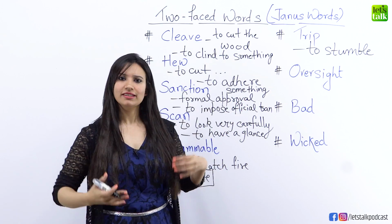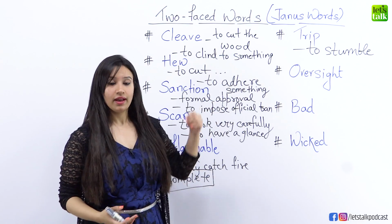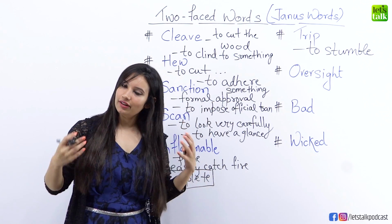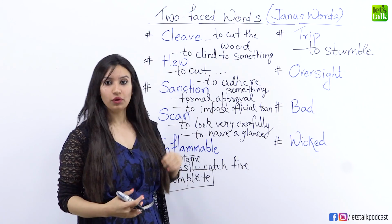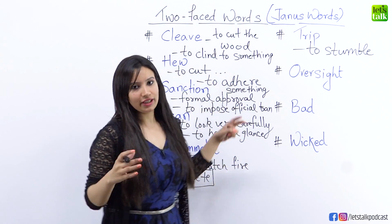So if we say that he stumbled or he tripped, it means that he fell down. So we could say that he stumbled over the toy, or he tripped over the glass. But trip can have an entirely different meaning again. And as a verb, it can have a different meaning. So to trip means to walk very carelessly.